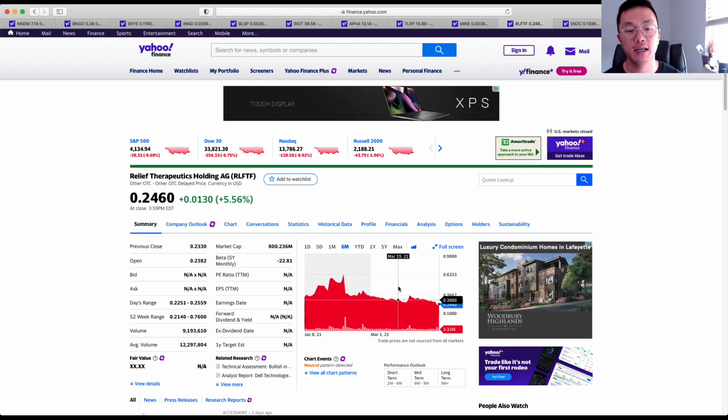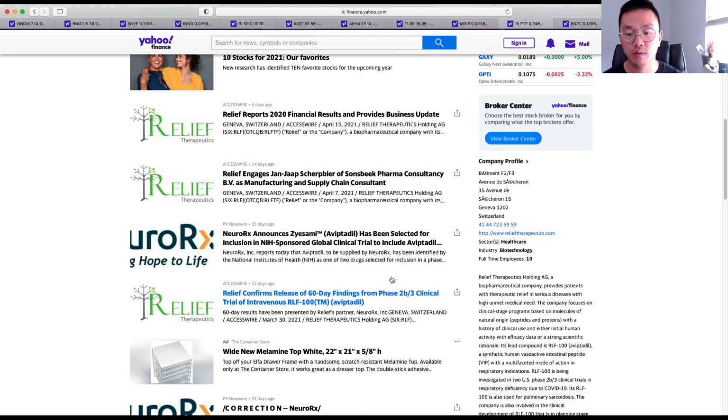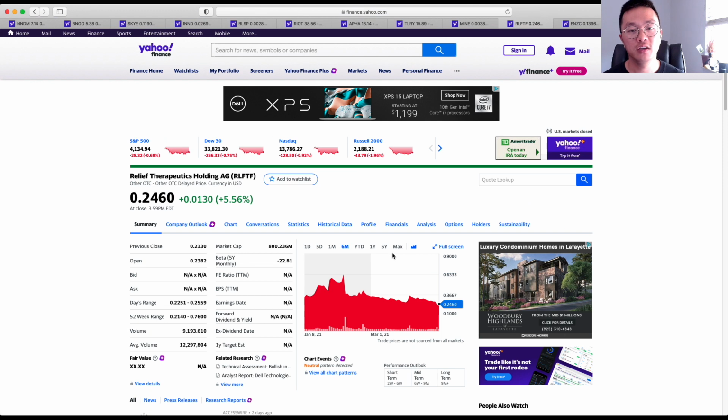Today, fortunately, it ran up by like 5-6%, and it's looking as if its data is showing efficacy when you compare it to the placebo trial, right? And this Switzerland-based company is focused on various products. In fact, they also have a respiratory related product that is in phase 2, phase 3 clinical trials due to COVID-19. It has the Relief 100 used for pulmonary related disease. So if you have acute pulmonary disease, RLFTF has products that add value in those types of areas in the lung research environment.